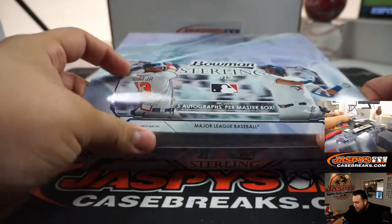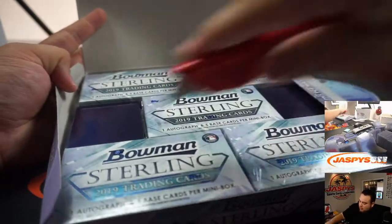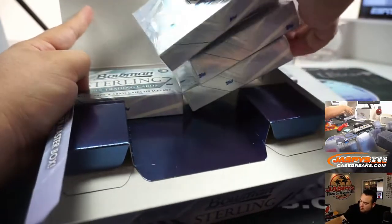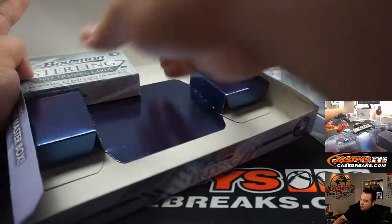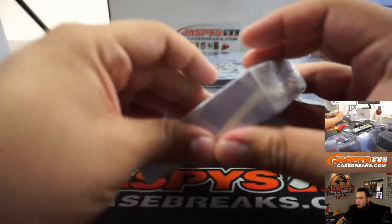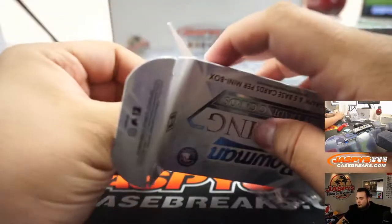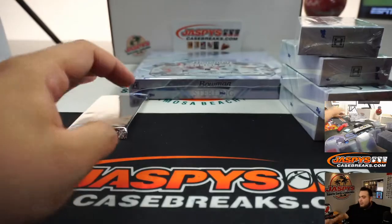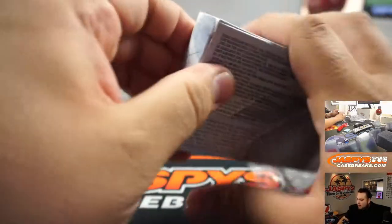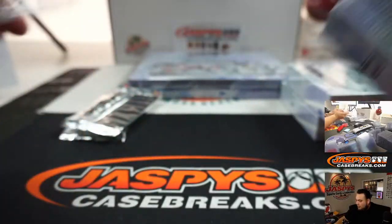Alright, it's been a while since I've done Bowman Sterling. Cool thing about Bowman Sterling is you get 5 autos. Even better. Got 2 Wander Francos? Very nice. Yeah, this Bowman Sterling's nice. I mean, the fact that you get 5 autos is great. And this, you know, it's an officially licensed product with Topps, so even better.